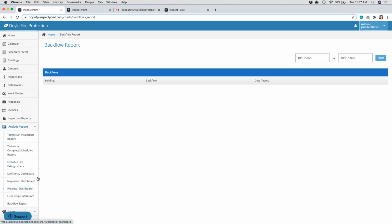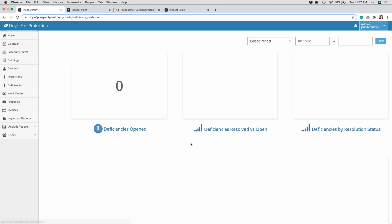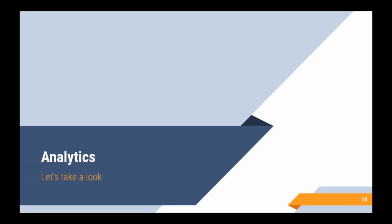So this analytics area really gives you the opportunity to see your business at that high level and be able to make those actionable decisions based on the data that's coming out of your instance. And as you can see, it really captures all of it, from inspections to proposals, deficiencies, to your work orders, and to your invoices.